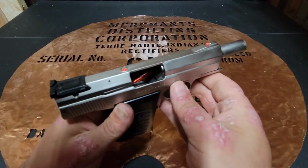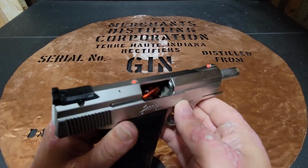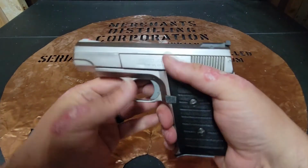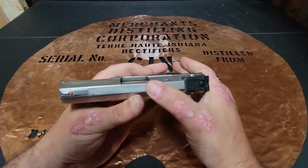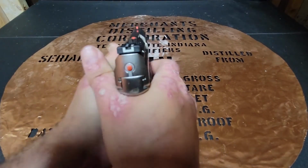We'll check that out when we get to the range. Again, you can see it really pretty well there, that it's not designed to go straight. It may not go straight in there. It does have that loaded chamber indicator, which you can pick up on when you're aiming the gun.